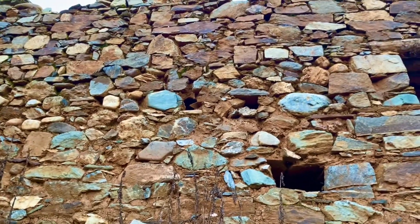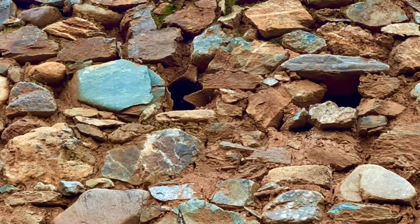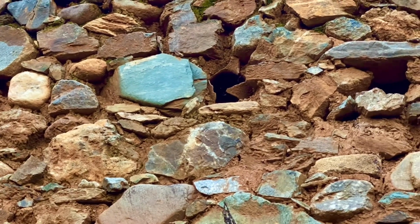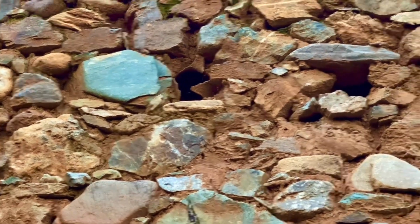This is very interesting. I don't know if you can see it. I'm gonna zoom. Here we go. So what does this look like to you guys? It's literally, what do you call it in English again? Why am I blanking on the English words?